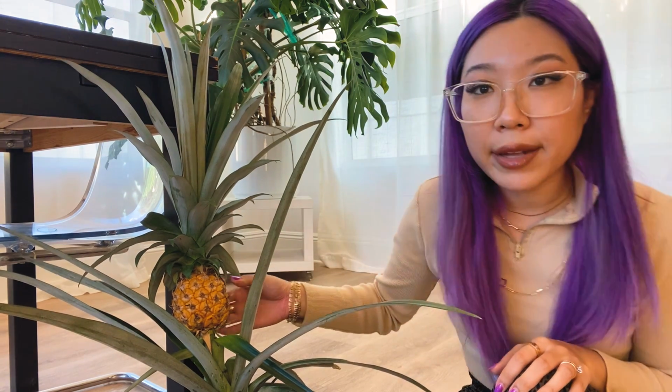Why were they so hard to grow? Pineapples want a lot of heat and humidity. It usually takes the pineapple plants around a year, I think, for the fruits to develop. When I got my plant a couple months ago, it did already have the fruit on it, and I have no idea how long it had been growing up until that point.